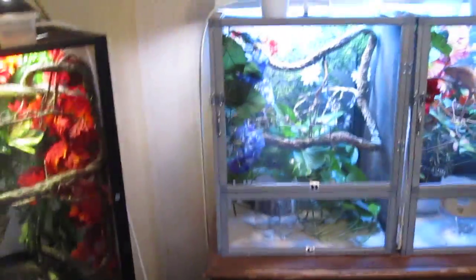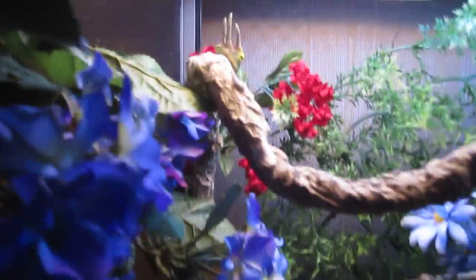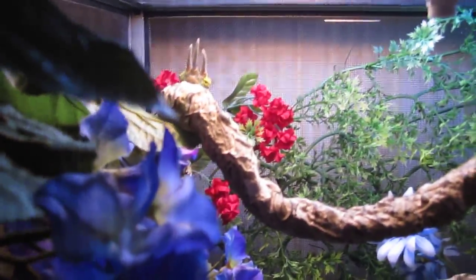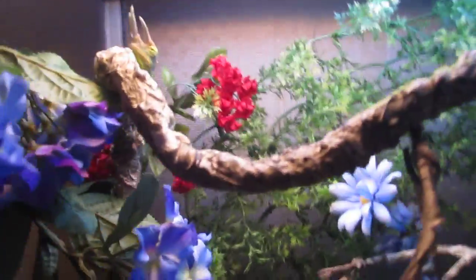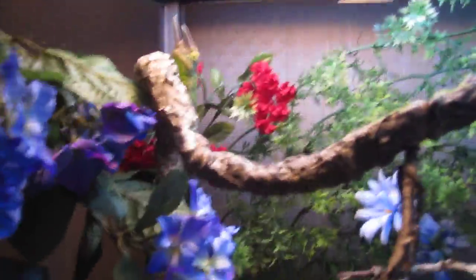Over here I have Gaius. Gaius is my male Jackson. He's hanging out right there, just chilling. See, his horns are nice and perfectly straight. He's got great colors on him, bright yellows, bright greens, hints of blue in the face and on the tail. And that's his cage right there.